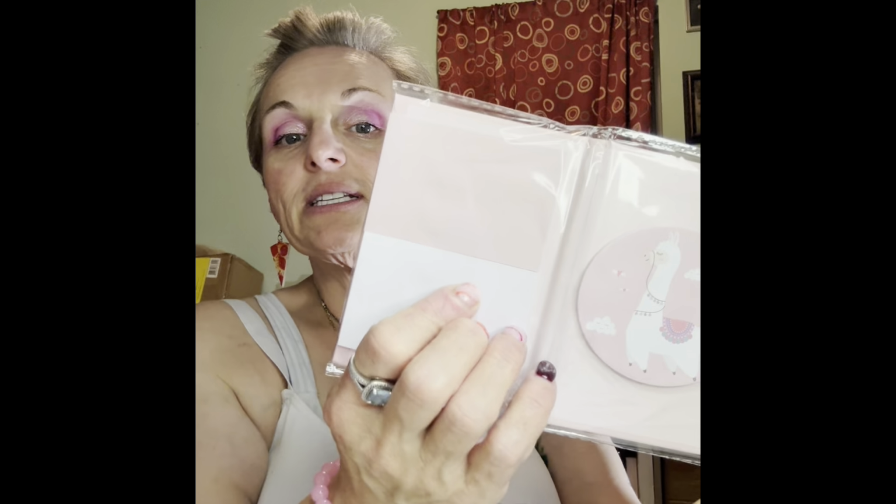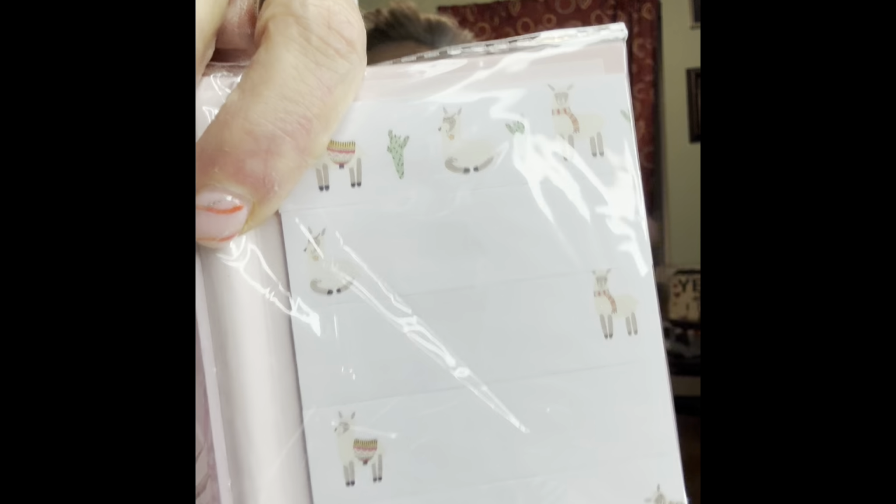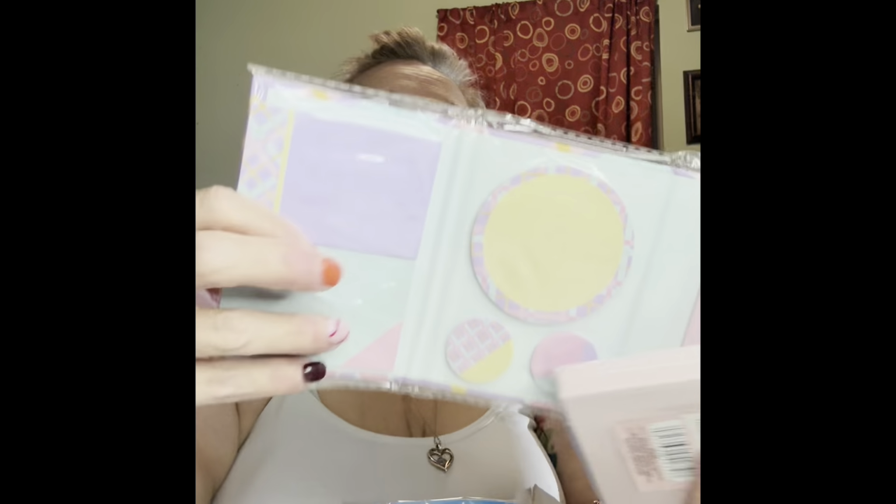But look, y'all, it's got little stickers here, like a little notepad. This little sticker here, notepad here, and then 1, 2, 3, 4, 5, if I'm seeing it correctly, 5 little sticky pads there. $1.25. So I got that one, and I got this one. And this one's just different colors. Aren't those cute? Those are precious. Got some of those.